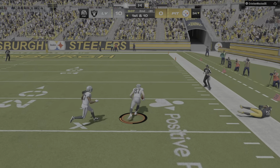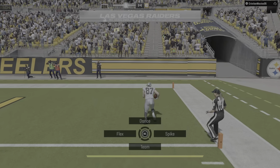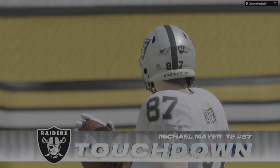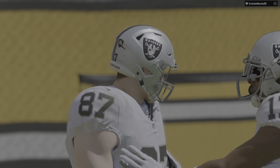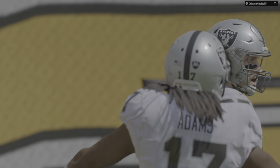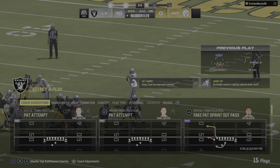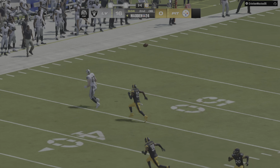The big fella! Big strides, look at him go. And he will score. Touchdown, Las Vegas. Michael Mayer, 66 yards. And the Raiders are able to strike quickly to add on to their lead. When they drew that up, I don't think they envisioned it ending in a house call, but he got it and took it all the way home.